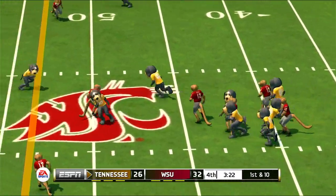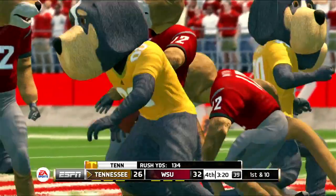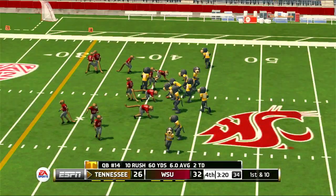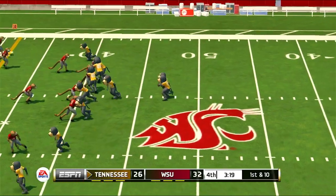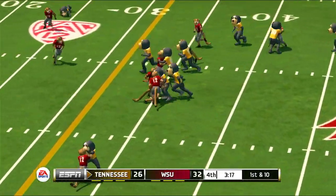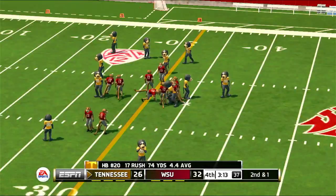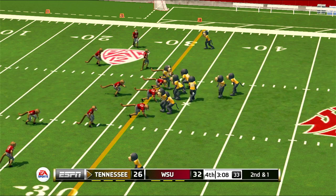He's scrambling. Brought down at the 42-yard line. Gain of 15 yards. First down. Mike 13. Gains his way to the 33-yard line. That brings up second and one.